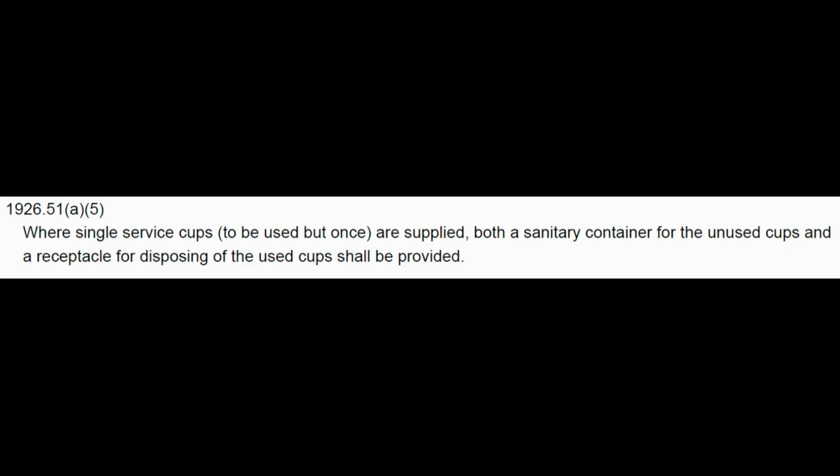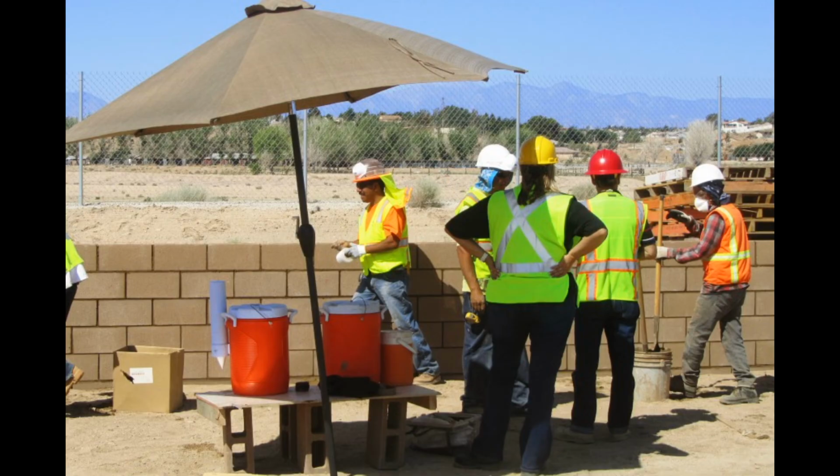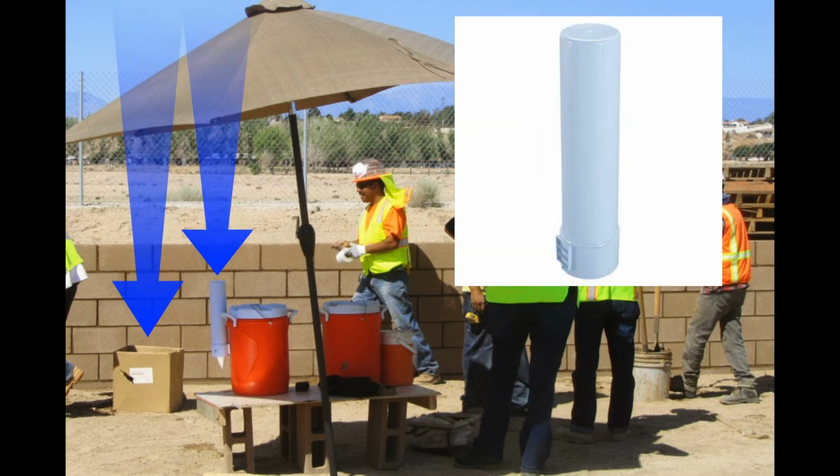51 Alpha 5, where single service cups to be used but once are supplied, both a sanitary container for the unused cups and a receptacle for disposing of the used cups shall be provided. Now, if we look over here, the best I can see is this box. When they say a sanitary container for unused cups, right there, they're talking about this. They're not talking about that little plastic bag that they came in, rolling around in your gang box, getting brown because it's gotten so much dirt on it.